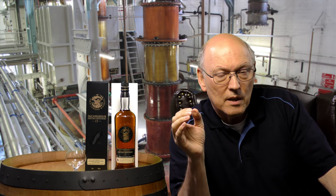I'm the master taster of Whisky.com, and today we have a new bottle with an old, well-known whisky, the Inchmurrin, 12 years old. I thought about saying Loch Lomond. No. The Inchmurrin brand is produced inside the Loch Lomond distillery, and the Loch Lomond distillery is situated in the very south of Loch Lomond, where all the people from Glasgow go for a short vacation.